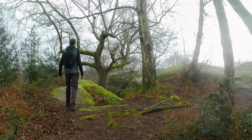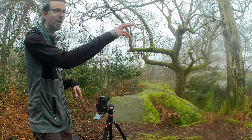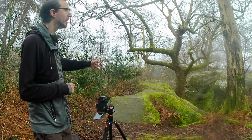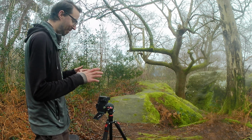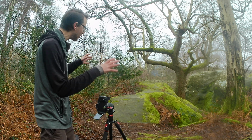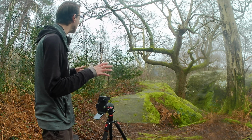Last image for me to share today, and as you can see, I've come to the top of the rocks. There's a pathway that leads you in behind. The rocks themselves can be used by rock climbers. Not something I'd want to try, in all honesty. But as you can see, I've gone for a little bit of a portrait shot here, and I cannot resist because we've got so much green moss around here. It's amazing the amount of green that we've got in this scene.